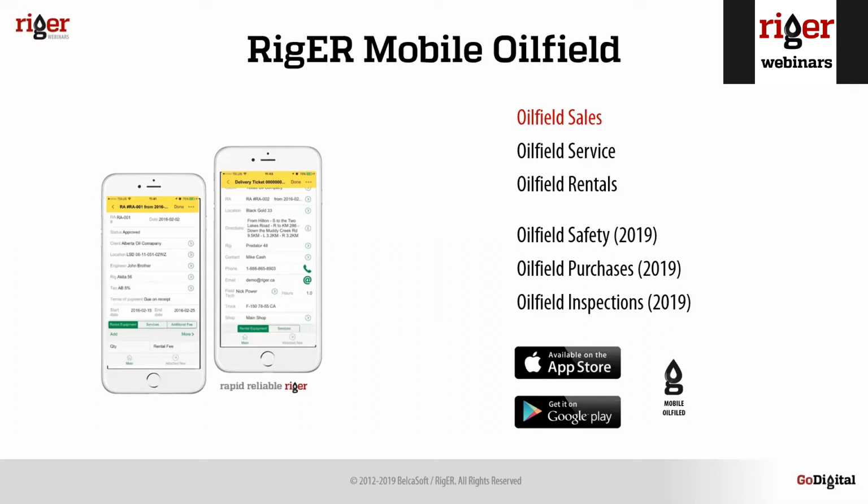A few new mobile applications that are coming up later this year include safety, purchases, and inspections. We do realize that a lot of people want to be mobile and do a lot of activities while they're in the field using mobile applications. And exactly for that, we're developing new applications.